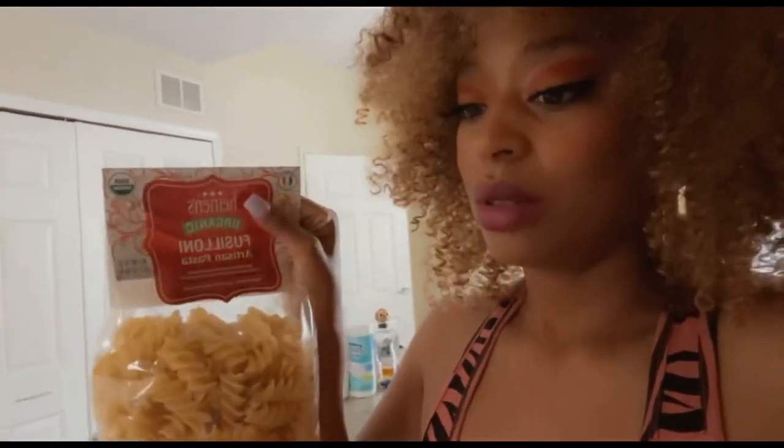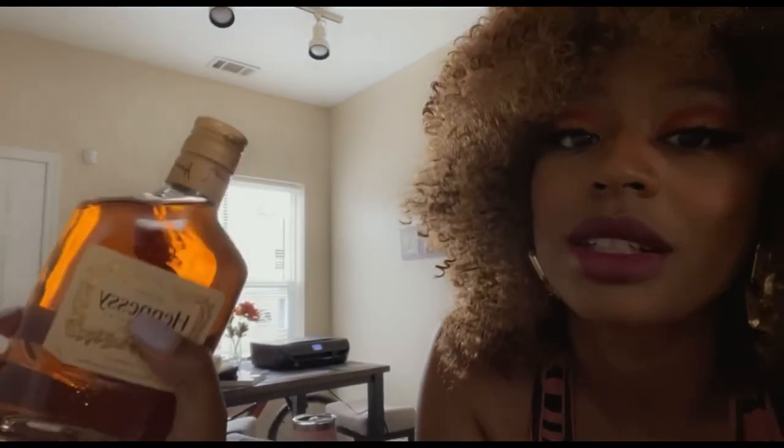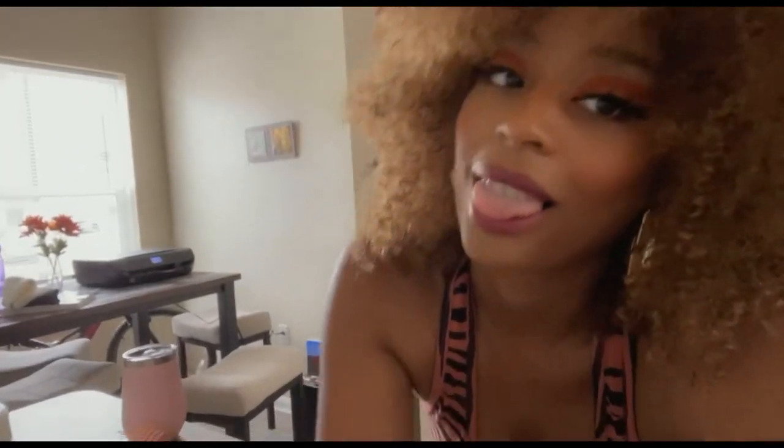But yeah, I'm getting ready to cook. I'm with Bae again. We're gonna have like some pasta, a spaghetti night, something quick and easy, because we've been running around the city all day, as you have seen. We're gonna wind down with a little pasta, a little something to drink, and then we're gonna parlay how we do.